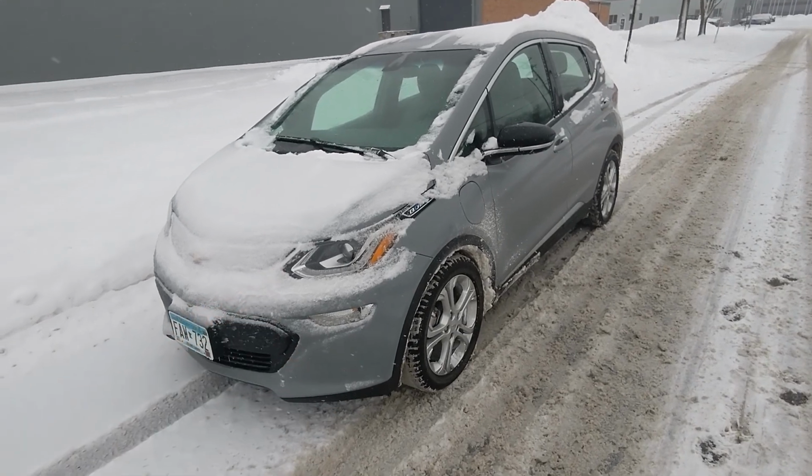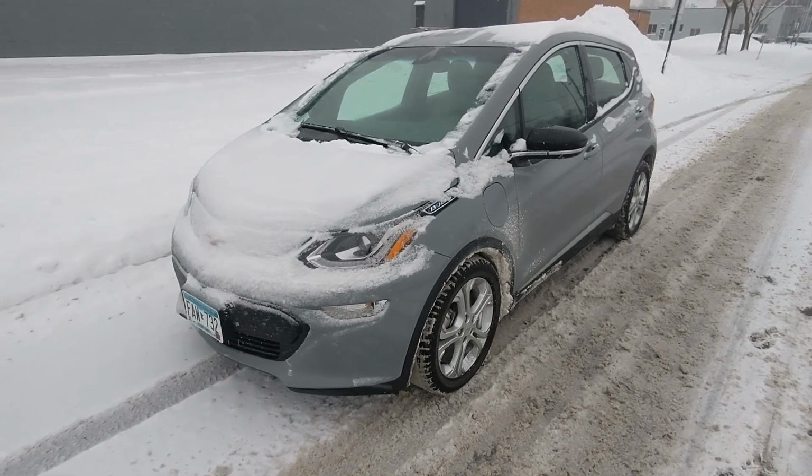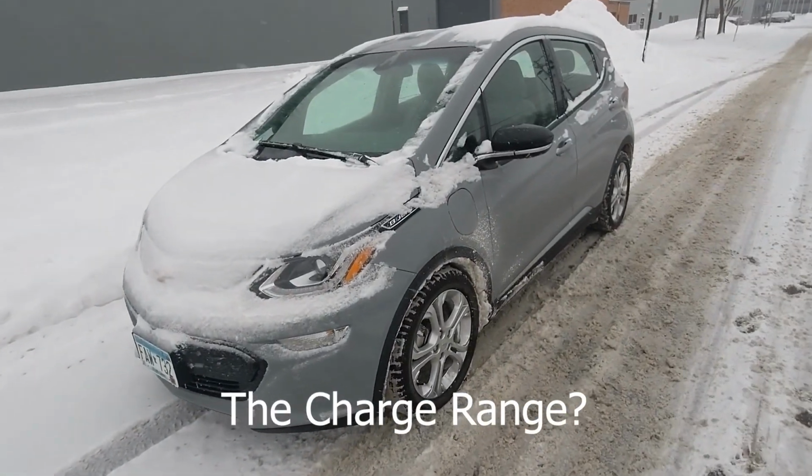So here is the 2020 Chevy Bolt that I'm driving. I'm going to talk a little bit about the fuel range when the weather is like this. 24 degrees.